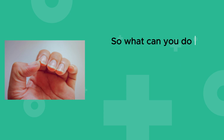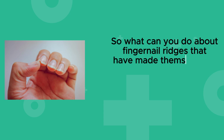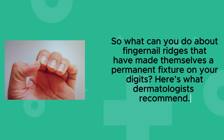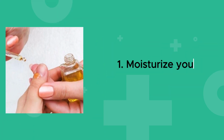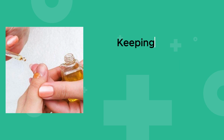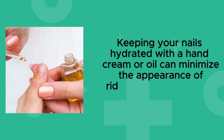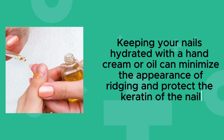How to get rid of ridges on fingernails. So what can you do about fingernail ridges that have made themselves a permanent fixture on your digits? Here's what dermatologists recommend. 1. Moisturize your nails regularly. Keeping your nails hydrated with a hand cream or oil can minimize the appearance of ridging and protect the keratin of the nail.